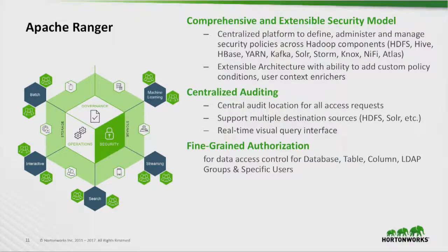So, definitely Ranger is going to become an underpinning for us in terms of all of our security models to be able to authorize the users appropriately, and we'll show how when we run into the demo.